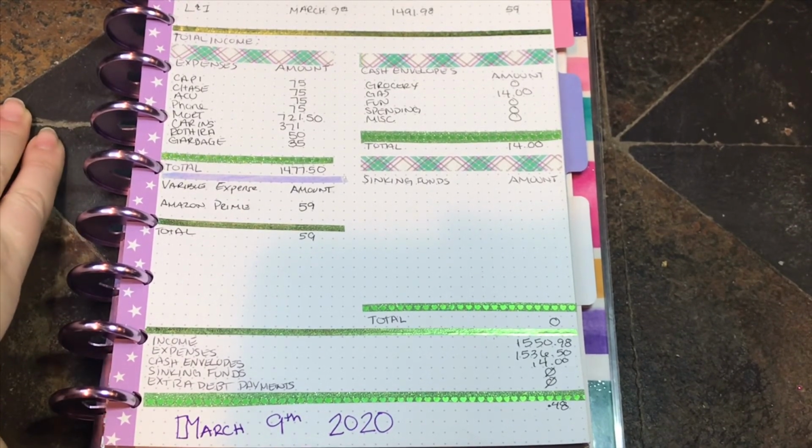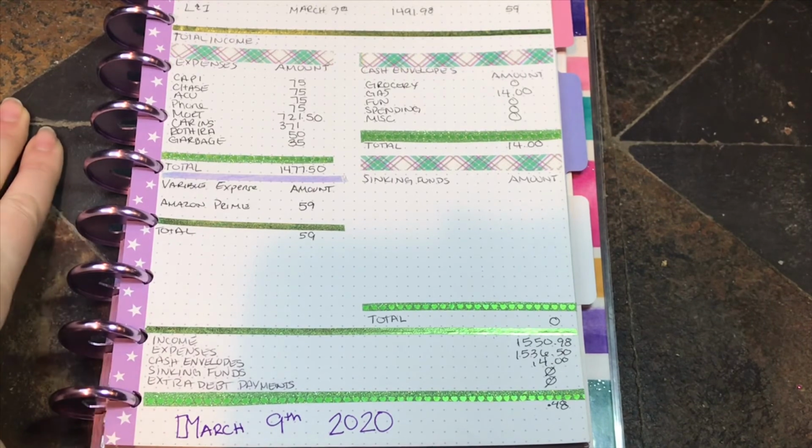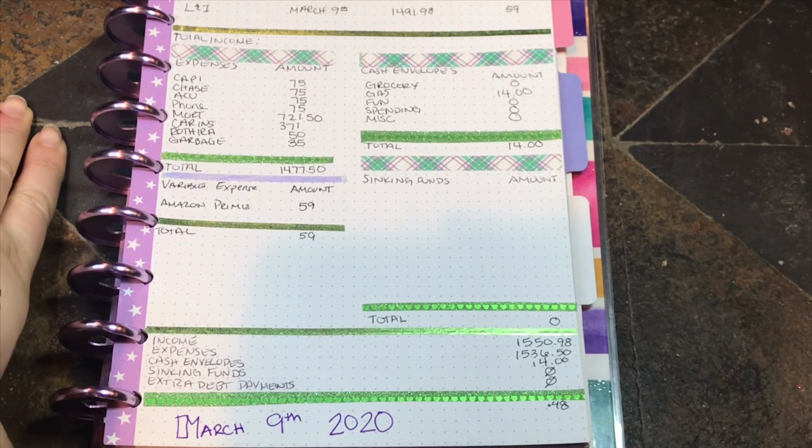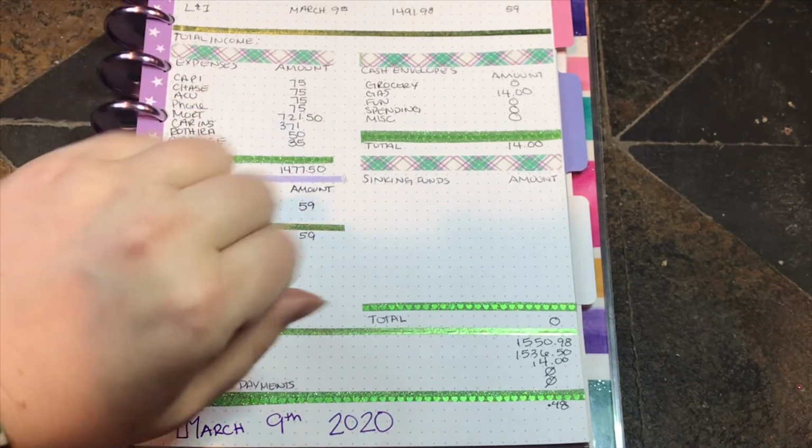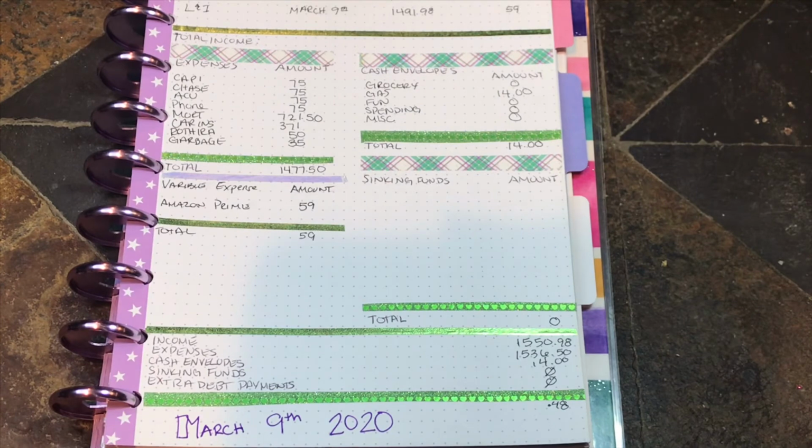Which will be good, that it won't be a financial burden to be able to afford my student loan payments once my credit cards are taken care of. So that's a plus, not a minus.